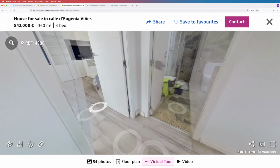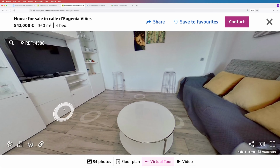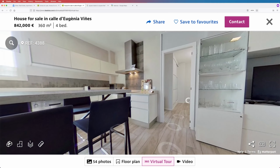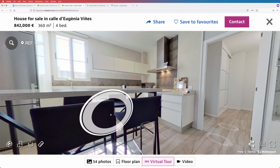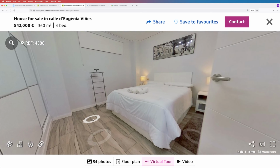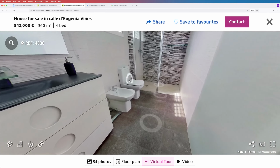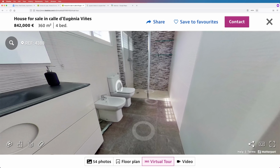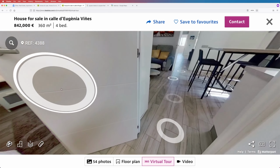So I'll start off over here. Wow, this place is massive. Living room area. A TV. It's connected to the kitchen. Pretty open floor plan there. Little middle island table and a bedroom right off the kitchen, which is a little odd. Bathroom with nice walk-in shower, and a bidet. Nice.